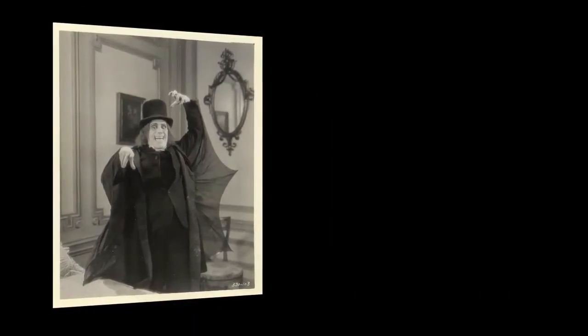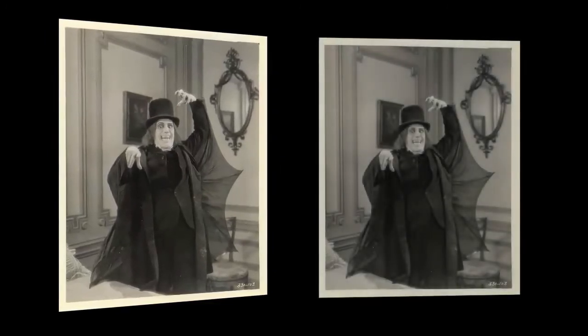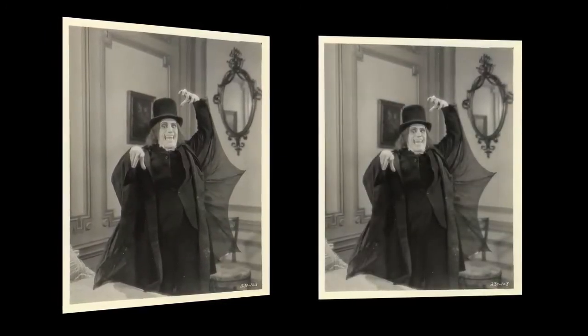Here we have a very important still for the movie London After Midnight with the great Lon Chaney. And of course it's interesting because Lon Chaney created all his own makeups for his great film monsters. But very importantly about this particular still is that it's from a lost movie. Stills such as this are the only record we have of that particular movie.